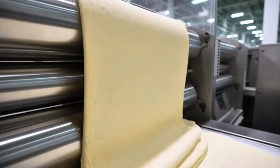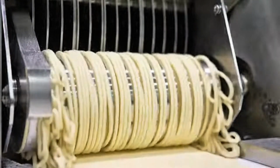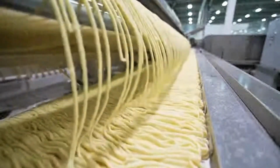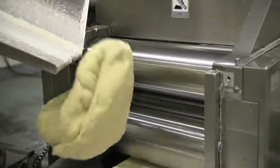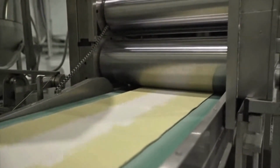The dough is now ready to be transformed into its familiar shape. Through a series of rollers, it's flattened into thin sheets, then precisely cut into the long, uniform strands that will become our instant noodles. From a raw mass, the dough is meticulously transformed. Industrial rollers apply precise pressure, gradually stretching and thinning it into perfect sheets, preparing it for its iconic shape.